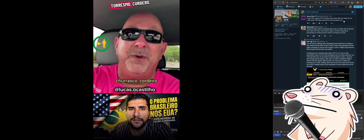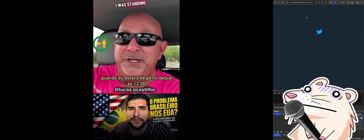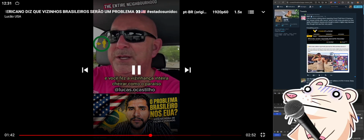It smelled like heaven. Picanha, turismo, cordero, grilled pineapple. Grilled pineapple is the only one of those foods that they were grilling that I know I pronounced right. Did I mention that it smelled like heaven? Neighbors looked over at me when I was standing on the deck at 12:15 after I let our dog out. Friendly wave. Are we being too loud? No, you're not being too loud. You couldn't be any nicer, and you made the entire neighborhood smell like heaven.